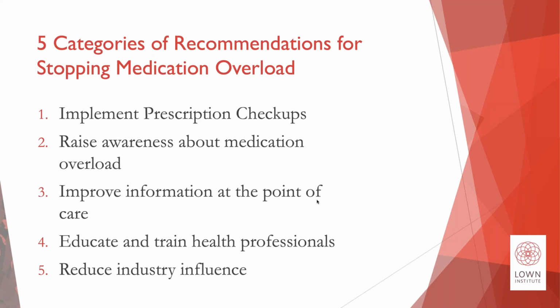Implement prescription checkups. Now, what's a prescription checkup? We have a lot of terminology out there describing various ways of reviewing medications. And a prescription checkup is really quite a different animal than a lot of them, even medication therapy management and comprehensive medication management, which can often be the most complex and comprehensive. The most important distinction in a prescription checkup is that the goal going in is to do appropriate deprescribing. It should be an explicit goal.